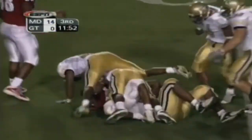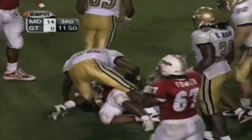Perry with the run. Gains a yard. Yards have been tough to come by in the ground game tonight, both ways.